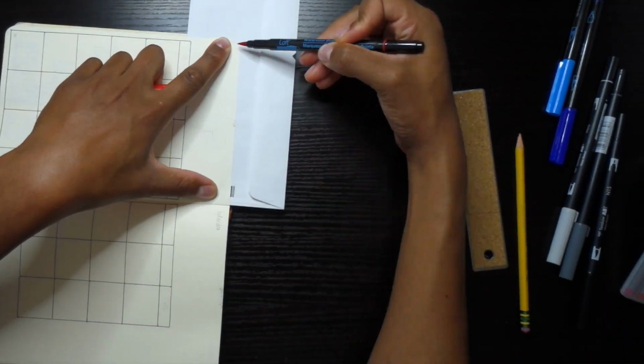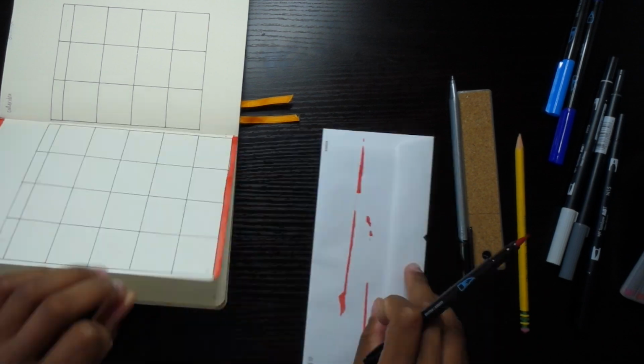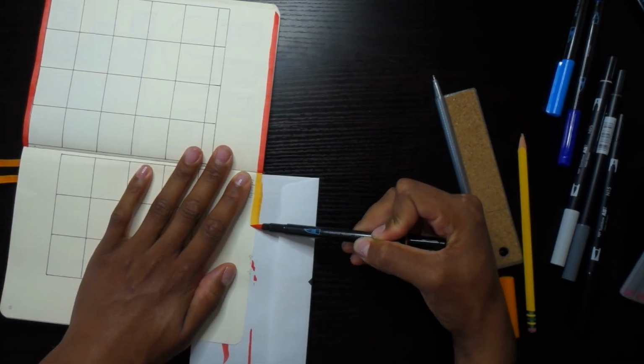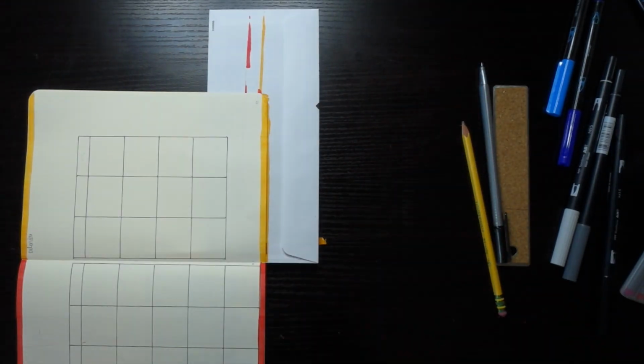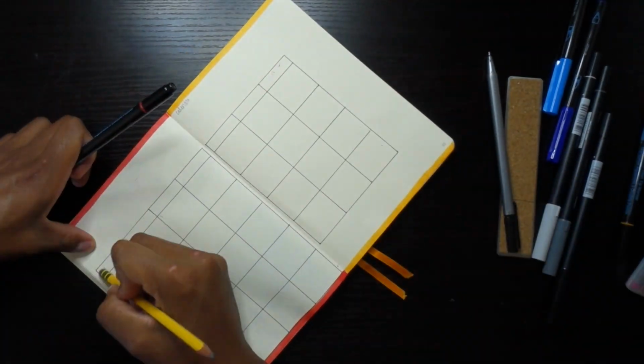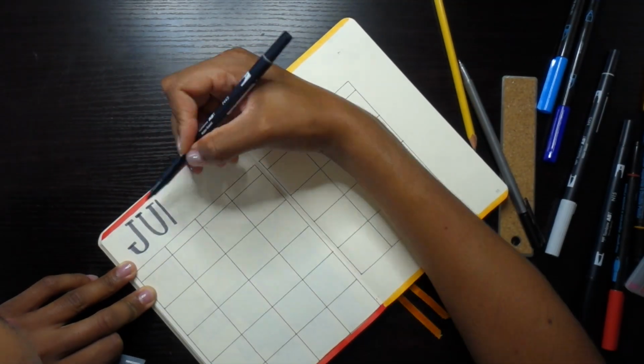Before moving on, I decided that I wanted to outline the borders of each page, once again in the rainbow pattern. So I went ahead and did that to make sure I had my spacing right for the rest of the things that I wanted to go on the page.